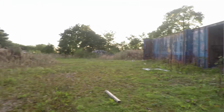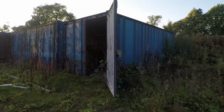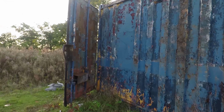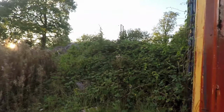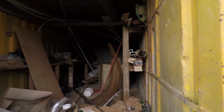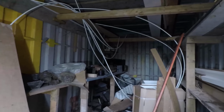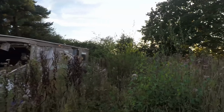All these portacabins are full of stuff as well. Look, more white plastic pipe. So again, this looks like caretakers' storage areas. Yeah, it's definitely like janitor, caretaker storage or something. Cement, building project, more white pipe. That was everywhere. Yeah, conduit. Unless it was from building the new school and it's just been left there. I suppose. I don't know.